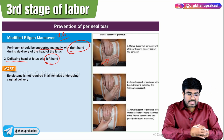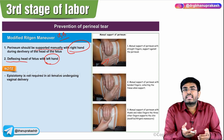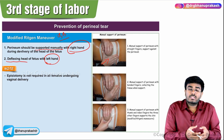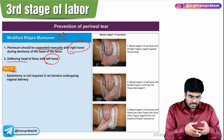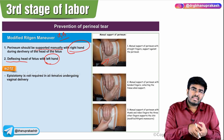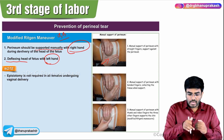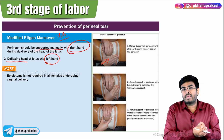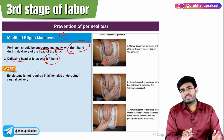Okay, you are assisting the head to deflex, so that you are preventing the tear actually. If it's happening by its own, there are chances of tears. For example, the baby is trying to deflex in a very hard manner. You are trying to deflex the head, and with the other hand you are also supporting the perineum. So this is known as modified Ritgen's maneuver.